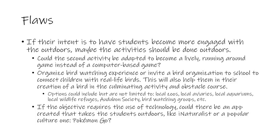Also, when you connect them with these local organizations like zoos and aviaries, wildlife refuges, whatever, you're giving them an opportunity to connect with the community around them. You're giving your community an opportunity to connect with their citizens, which is great. And a lot of times these organizations will do it for free, which is a huge bonus. And they oftentimes will give you free stuff, which is also a bonus for your kids.